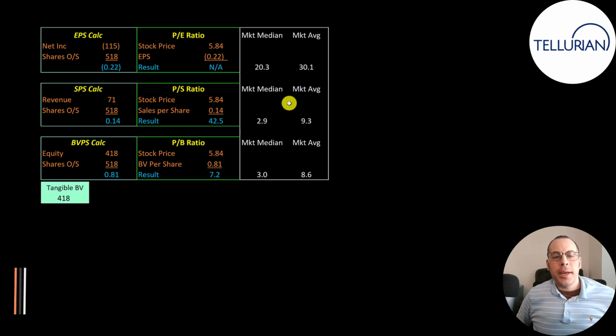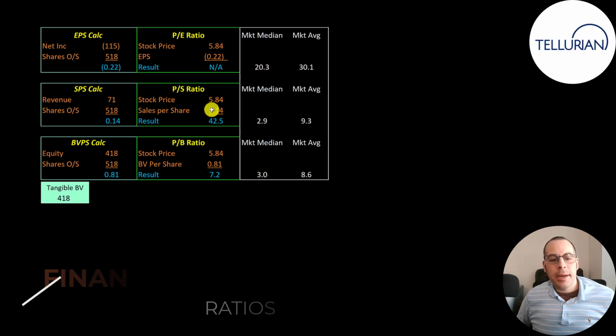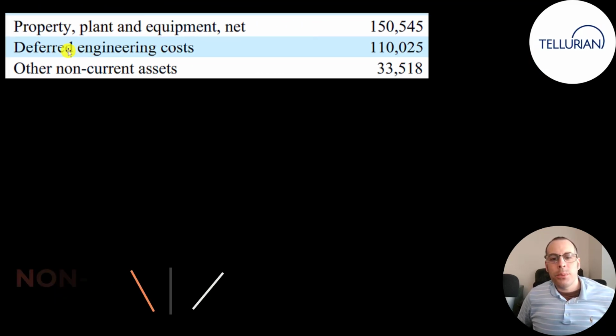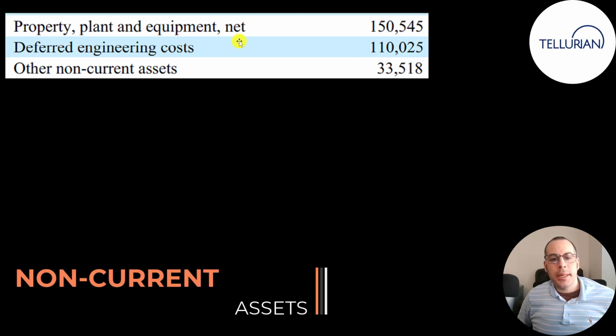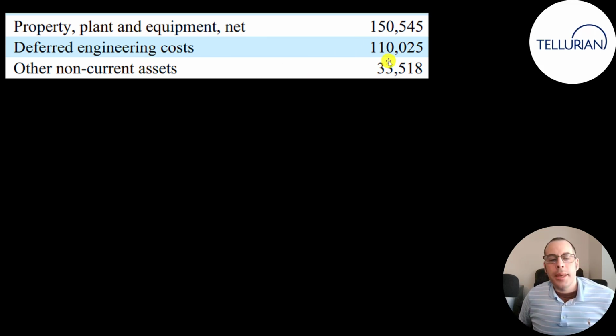Let's look at their financial ratios. We can't look at the PE since they have negative net income. Their price to sales is a bit high at 43. Price to book is 7.2. That's stock price over book value per share. Let's look at their non-current assets. 150 million of PP&E, 110 million of deferred engineering costs. Of course, all these engineering costs are related to the Driftwood terminal. And other non-current assets of 34 million.